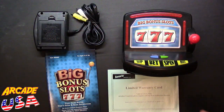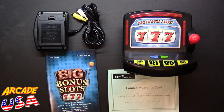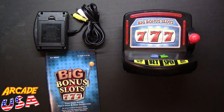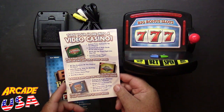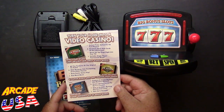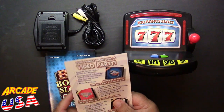All right, in the box, you can see a close-up view of the slot machine, the receiving units, instruction manual, and the limited warranty card. Let's get it out of the way. Also had like a little insert in here. Turn your home into a video casino, TV poker. That's kind of cool. Pretty interesting.